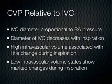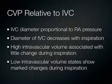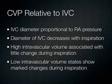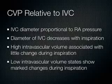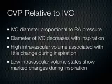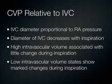Here's another reason, and that's the central venous pressure. You can estimate it qualitatively using ultrasound. Basically, where the inferior vena cava dumps into the right atrium, at that location there is a nice place to see the change in the IVC diameter with respiration. So as you breathe in, your IVC will collapse. Okay, and if you have high intravascular volume, it won't collapse. Whereas if you have low intravascular volume, as you inspire, your IVC will collapse.